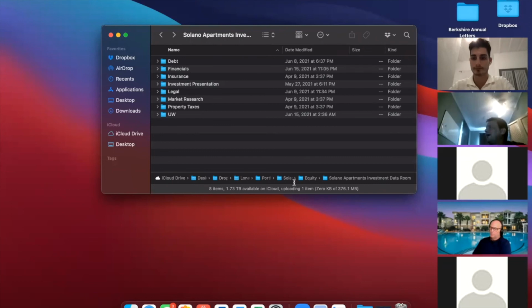Hey, Rob, if you don't have access to CoStar, I know you guys do, but what are some other market research tools that you use besides CoStar that you would add to your folder? Like census reports, something like that, or is CoStar your main source? Yeah, CoStar is just kind of a catch-all and just standard.